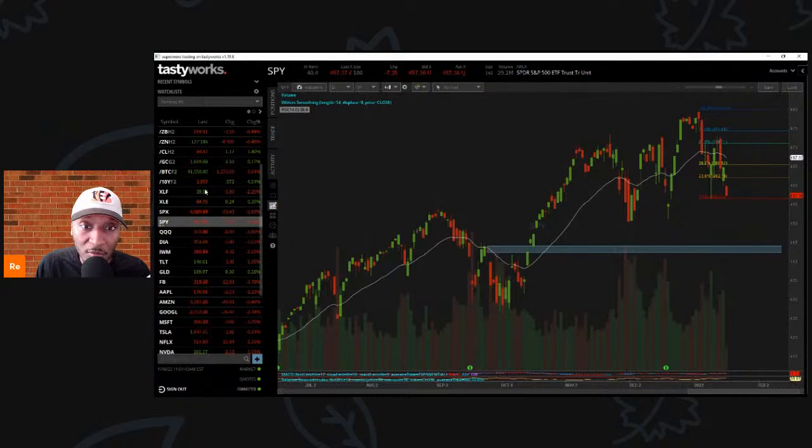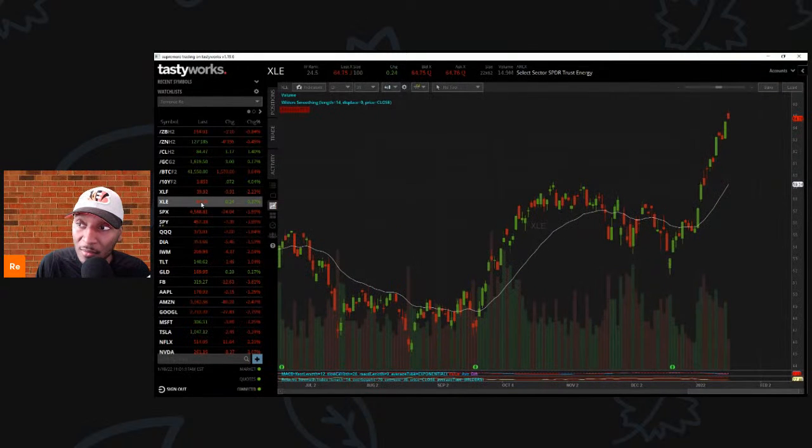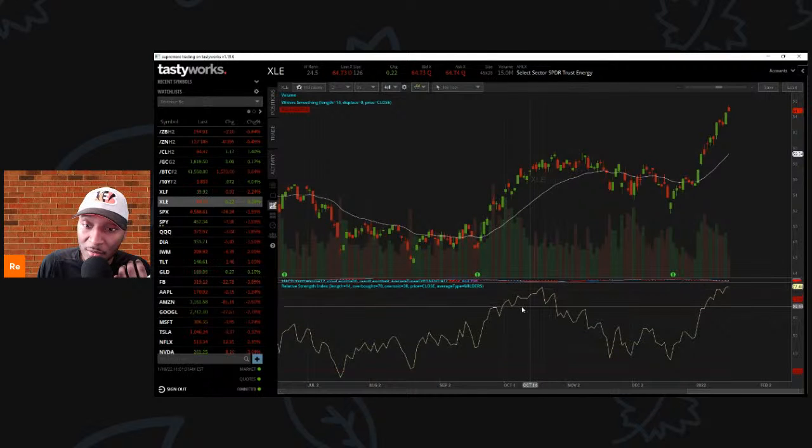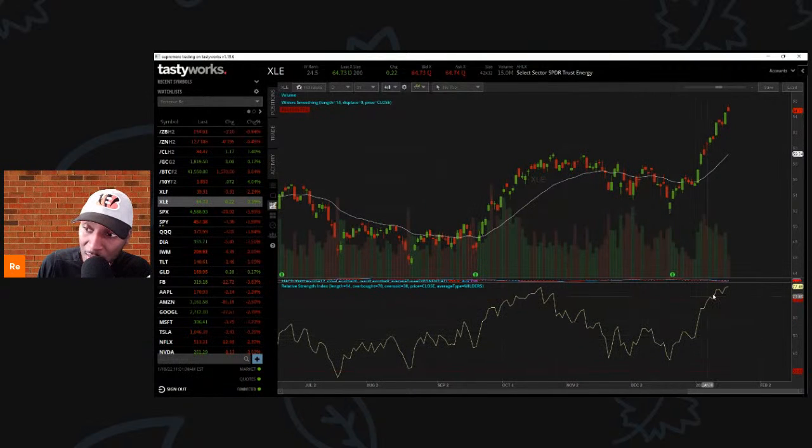Right now, the XLE is still holding. It's down a little bit, but it is overbought. If you look up here at the top left of my screen, it's red because it's overbought, and that's just with the RSI. At the bottom is your relative strength index, RSI. You see this yellow line above this red line. It's overbought. So if I was long XLE, long energy, I'd be taking profits right now, or this may not be a bad area to get short.